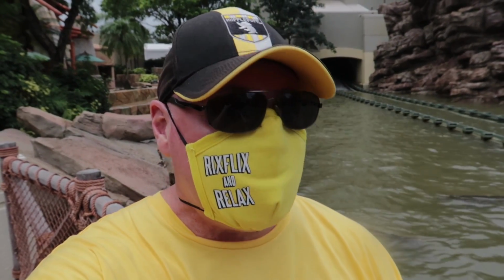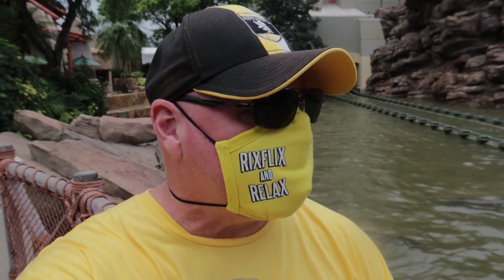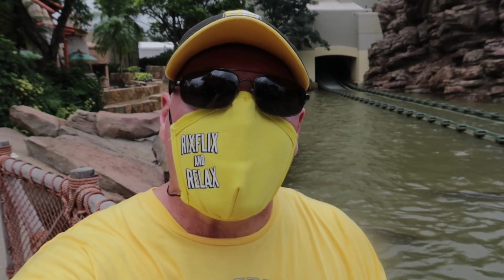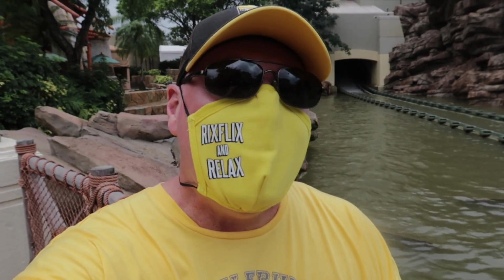Checking on the first water ride here at Islands of Adventure, the Jurassic Park River Adventure. It is running, guests are on it, and they do not have to wear a mask to do the Jurassic Park River Adventure. So if you want a break from the mask and the heat, I do recommend this ride right here.